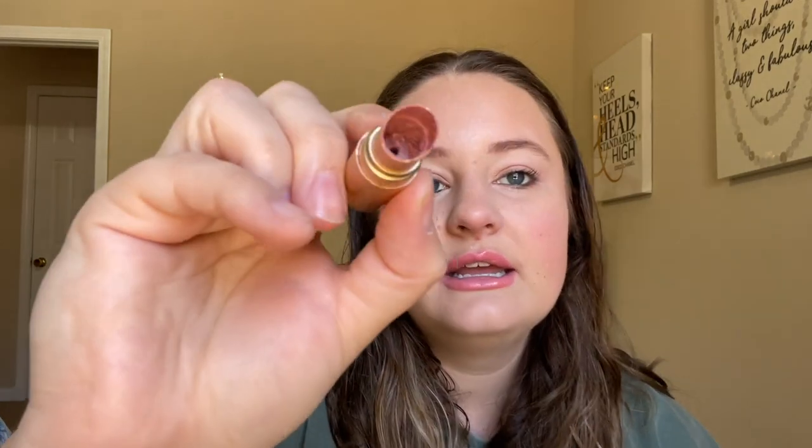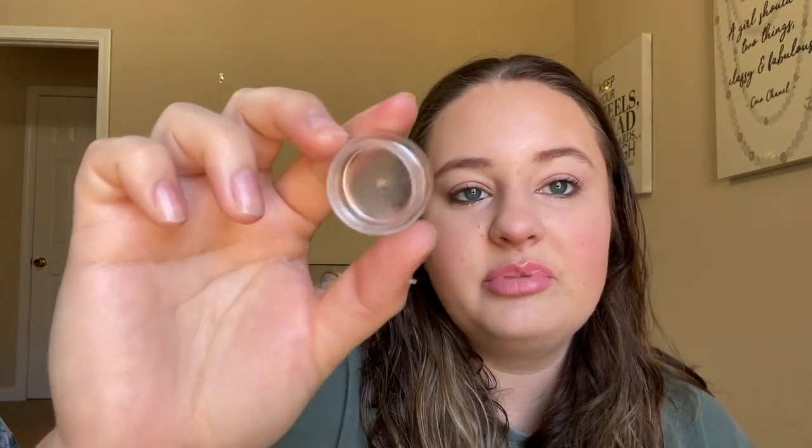Okay, next product is exciting. This is my Too Faced lipstick in Nude Beach, and as you can see, it was all scraped out as of last year, and I had put it into this container. And for this year's project, I was using this as a cream blush, and it is done. Yay. So a lipstick out of my collection. So excited to have this guy empty.